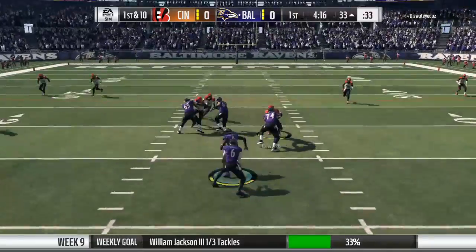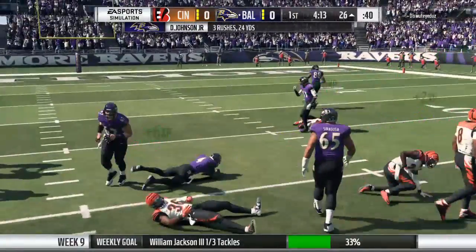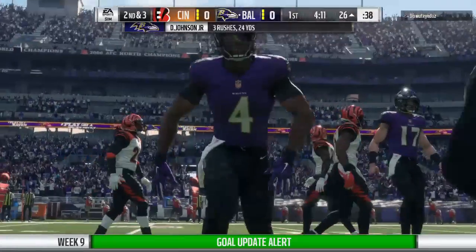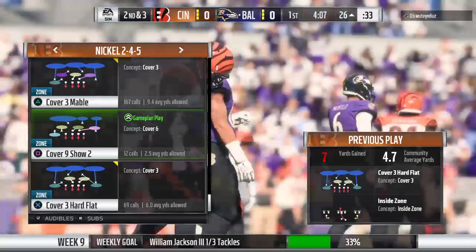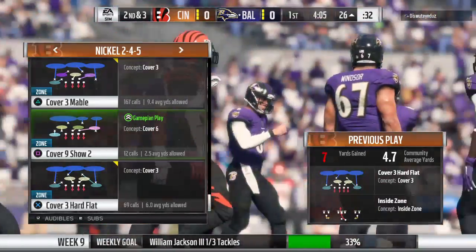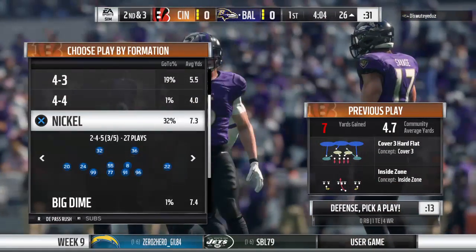Now, look, that wasn't a huge gain, but those are the types of carries I think they were missing in their loss last week. They couldn't get him going on the ground. Did you get the same feeling I did during our meetings, that they kind of regretted that he didn't touch the ball? Absolutely. You know, hey, he should have touched it more last week. They weren't going to make that same mistake, and they've taken care of that early.